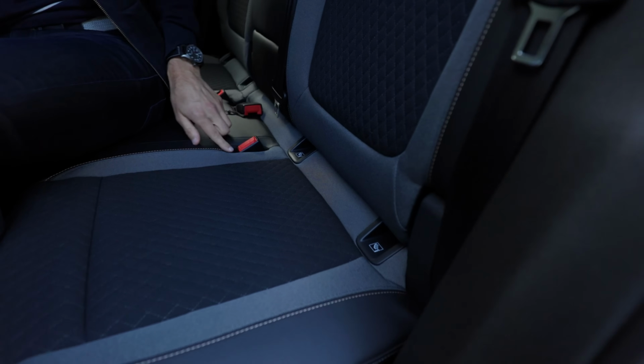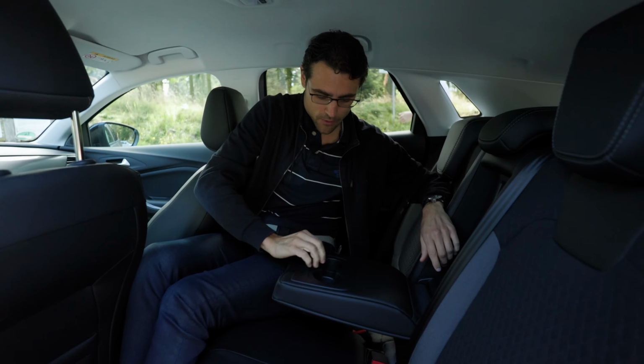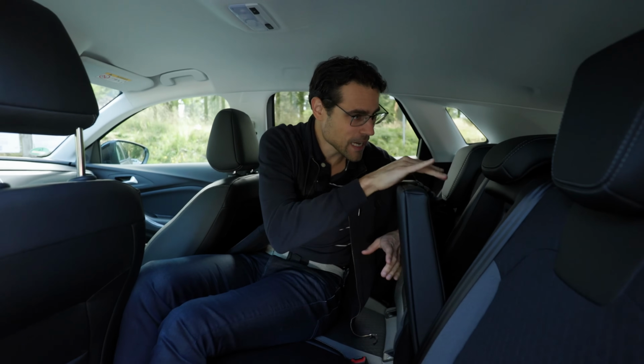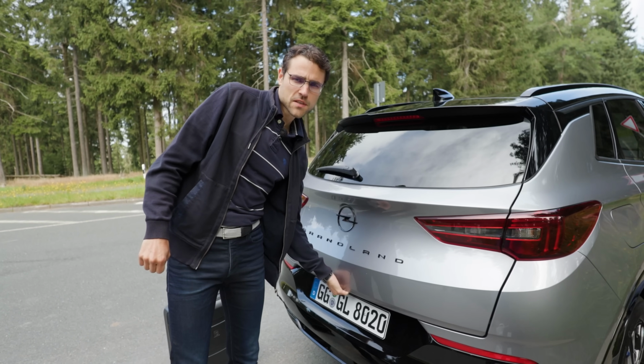Isofix here at the outsides each, and in the middle you can put down cup holders, but these won't do good for the children because they are very shallow and not adaptive at all. Ski hatch is possible from here. Here in the lower part you have a real power socket. That's nice. 5x10 up to 1,650 liters.